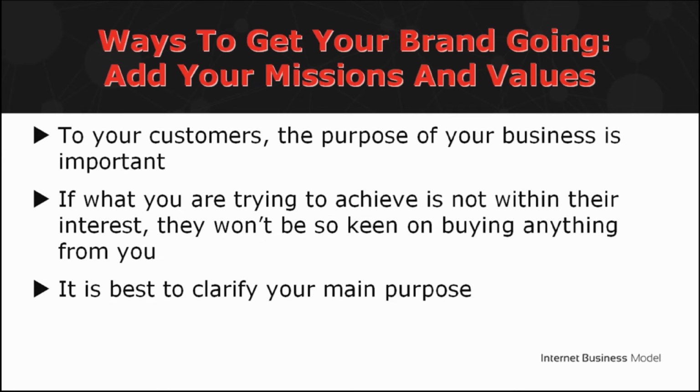Then you can put your brand, mission, and values on your site. The purpose of your business is important to your buyers. If what you're trying to achieve is not within their interest, they won't be so keen on buying anything from you. That's why it's best to clarify your purpose and vision.